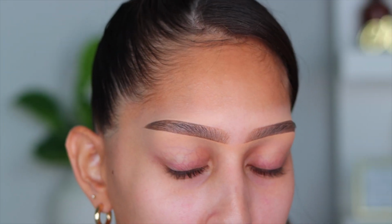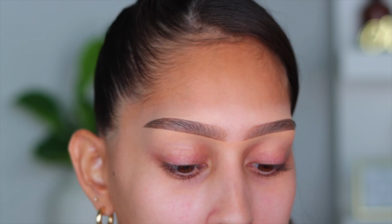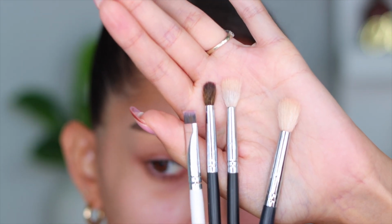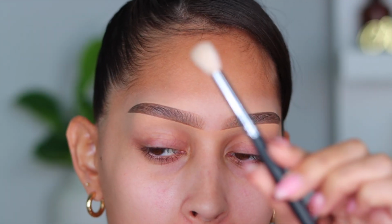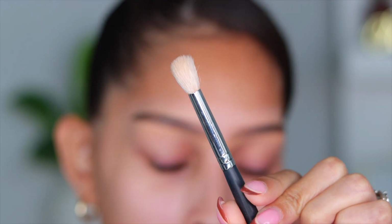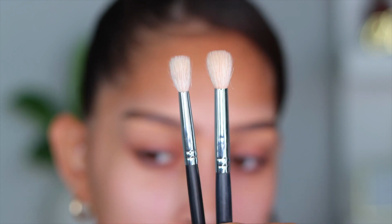So before I jump into priming and showing you the eyeshadow palette that I use to create this look, I want to talk about the brushes that I use. Very, very simple. Only 4 brushes for this look. So you're going to need a fluffy brush like this. Something that's really nice, really big and fluffy. Then you're going to need a second fluffy brush, which looks like this. You guys can see the difference between the two.